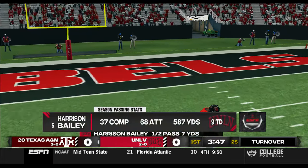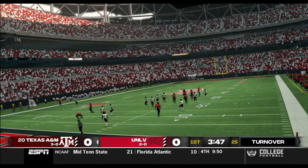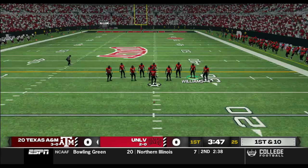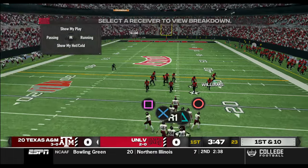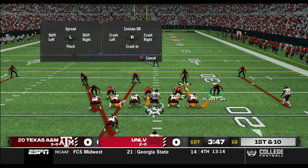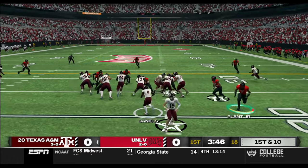The Rebels always have guys that are near the top statistically, and that's no exception today. We're really looking forward to watching this kid play. The offense will take the field, hoping for a better result than their last drive. He can't dwell on the interception. There's still a whole lot of football to be played today.